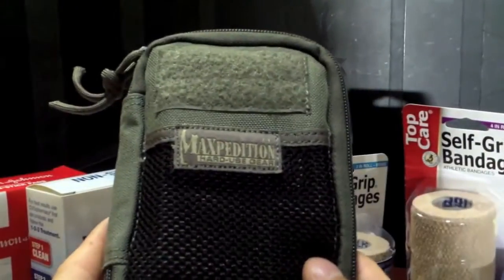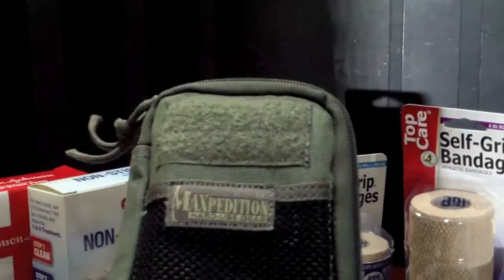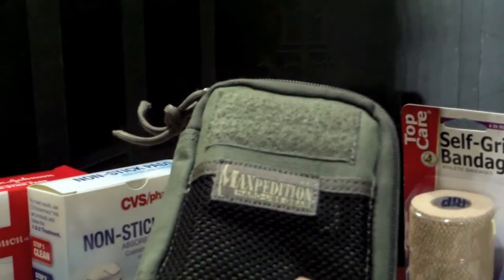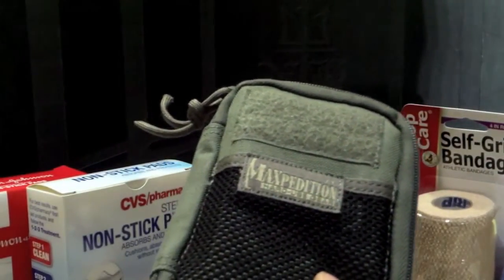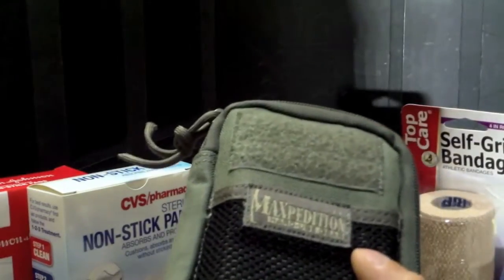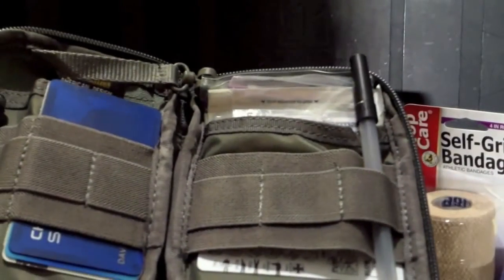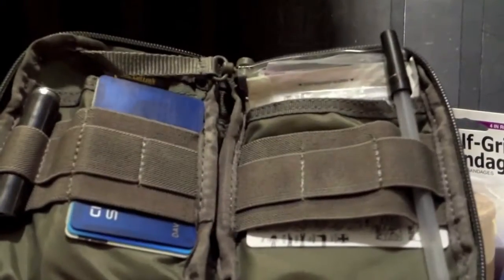Realize this kit is very minimalistic, but inside it there are items that I've become familiar with and the people I've treated are also familiar with. So as a group we are very comfortable with these items and we're very proficient. So you can see, since this actually is my wallet, it's very simple.